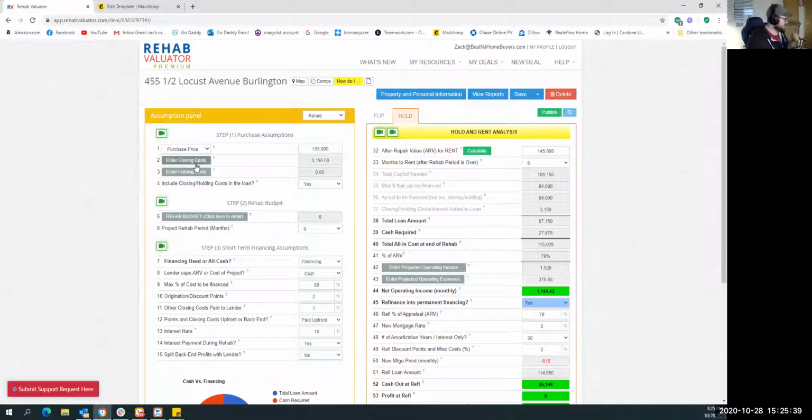So closing costs in this one, how it breaks out is basically what you're going to pay down at the table. So if you have hard money, it's going to be your points. It's going to be your attorney, your title insurance, and your first quarter taxes. First quarter taxes on this, I have to double check.